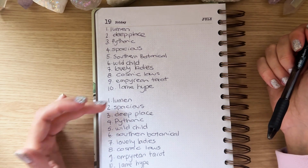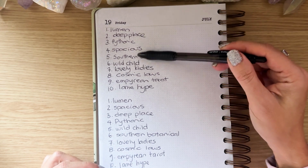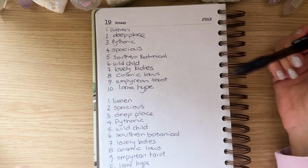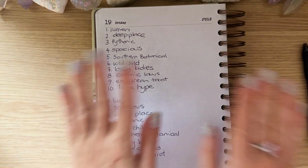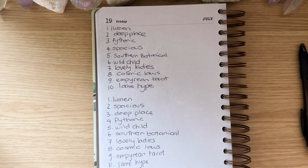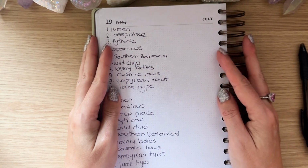So 1st place stayed the same, 7, 8, 9, 10 were the same, and then just these guys did a bit of a swapsies because, yeah, Spacious would probably be my 2nd favorite out of those. So that was interesting. I have to go and talk to Indian about her choices and let her know what I thought of her picks.